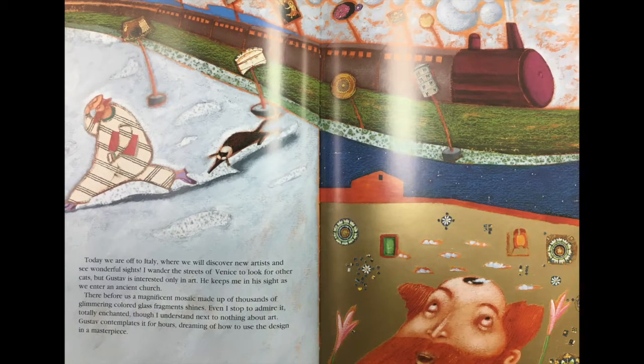Today, we are off to Italy, where we will discover new artists and see wonderful sights. I wander the streets of Venice to look for other cats, but Gustav is interested only in art. He keeps me in his sight as we enter an ancient church. There before us, a magnificent mosaic made up of thousands of glimmering colored glass fragments shines. Even I stop to admire it, totally enchanted, though I understand next to nothing about art. Gustav contemplates it for hours, dreaming of how to use the design in masterpieces.